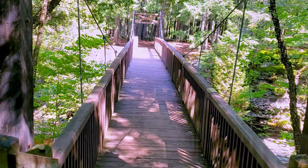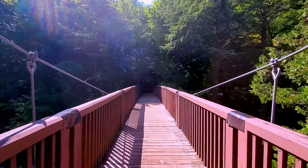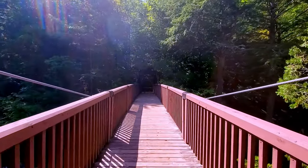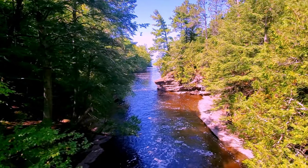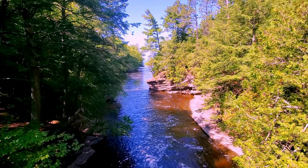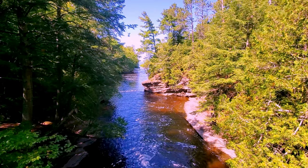This is another cool part of this walk. There is this suspension bridge, which does bounce up and down if you have crazy people in your party. And there's Lake Superior. The river goes right out to Lake Superior. The end of this trail, if you want, you can end up at the beach.